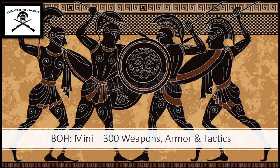Now we'll move on to the sword that they carry, and that's called the xiphos, and it's a short sword. It is not like an English knight's sword. It is a secondary weapon, and that is what it is meant for. It's a secondary for when your spear has broken, or for whatever reason you lost it, then you can revert back to your sword.